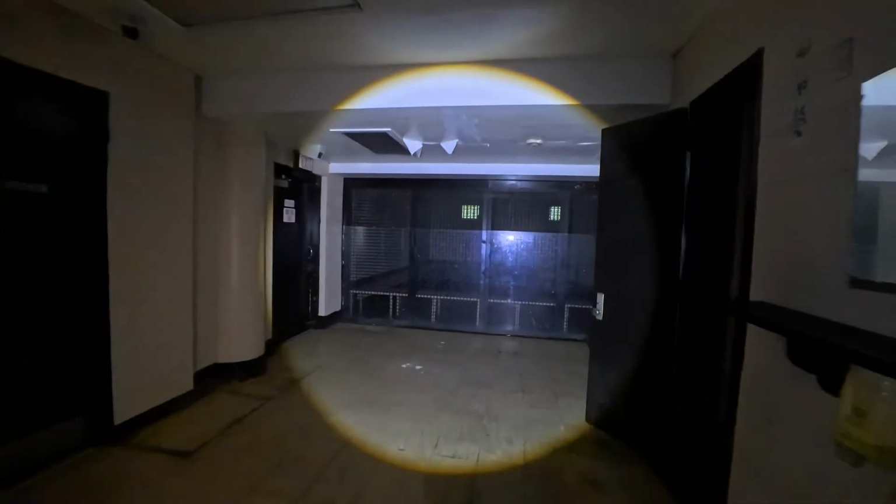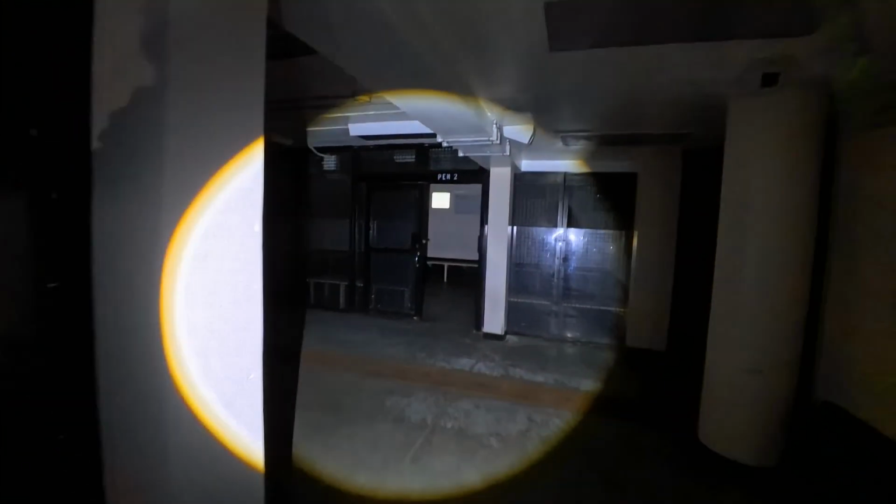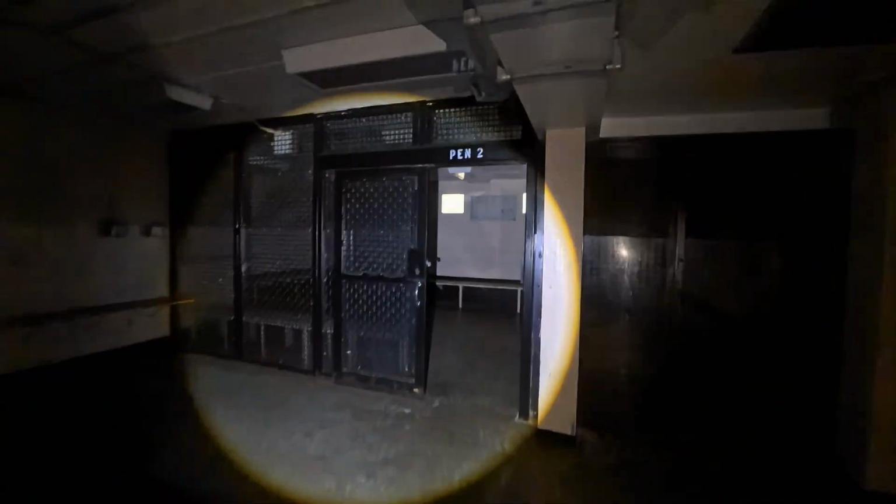Anything in here or just a dead end? Phone booth? You can go that way. No, this is the property room. That's where they would get their stuff back, where they change them and get them into the outfits. Do not open your bag. Check out this. Pen 2.